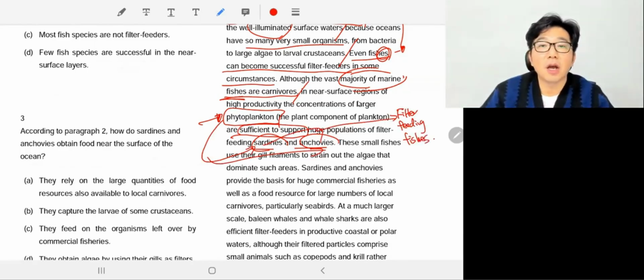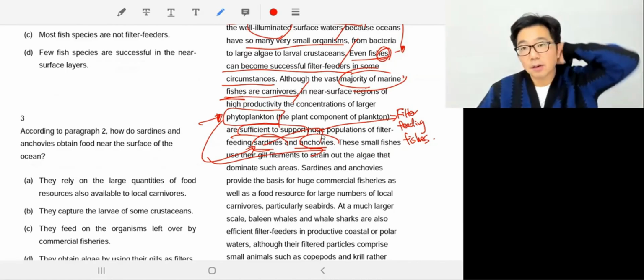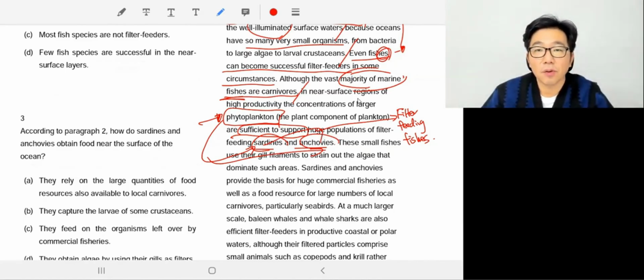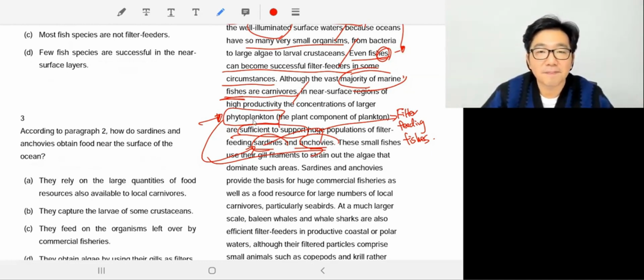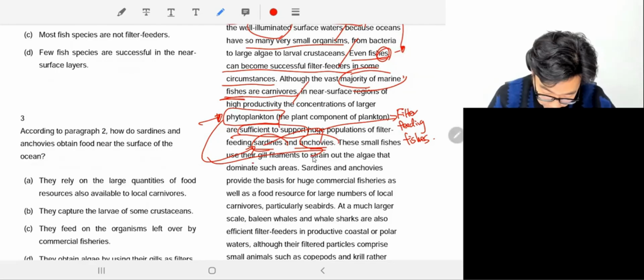Okay, so the majority of fish are carnivores. Some fishes are filter feeders, and their food source is phytoplankton, and there are plenty of phytoplankton to support sardines and anchovies as successful filter feeders. Okay, so some fishes are filter feeders, although the majority of fish are carnivores. Okay, these small fishes, sardines and anchovies, use their gill filaments to strain out algae that dominate such areas. So they use their gills as a filter to get phytoplankton. Okay, cool. So they are filter feeders. They use gill filaments as their filter.